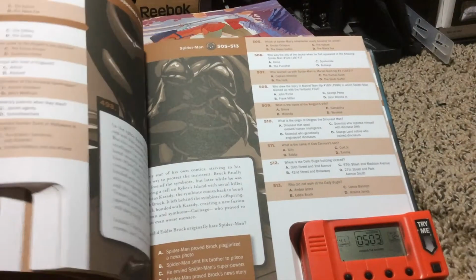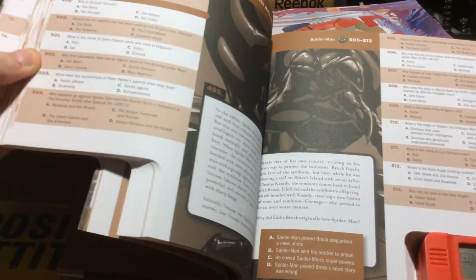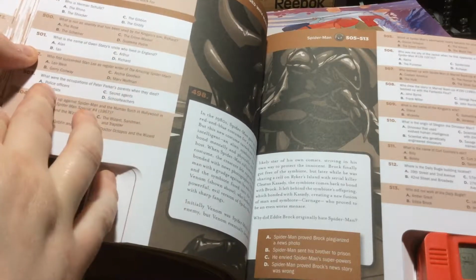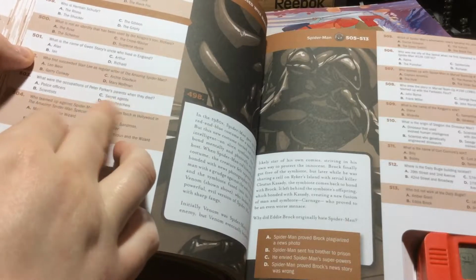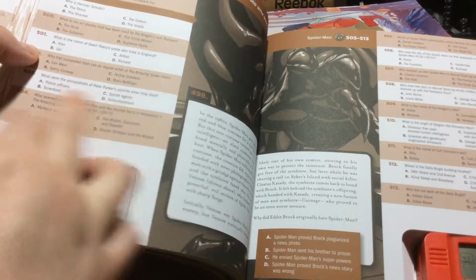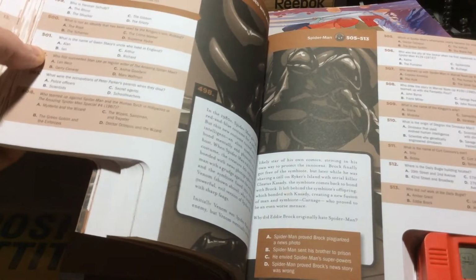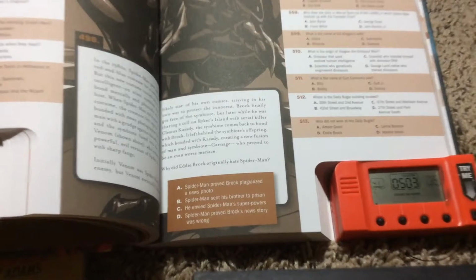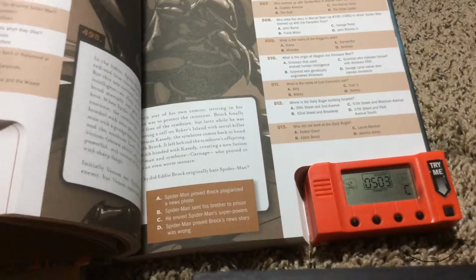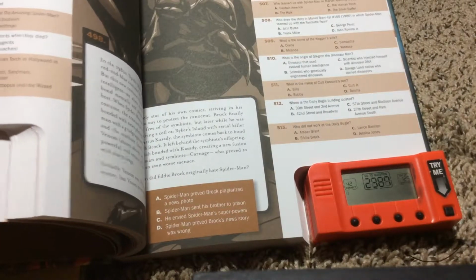All right, let's do one more before we end this video. I got two wrong already. That sucks. One more page. 503. All right, here we go. What were the occupations of Peter Parker's parents when they died? A, police officers, B, scientists, C, secret agents, D, school teachers. From the cartoon, I believe it was secret agents, but I also believe it was scientists, but I'm going to go with C for secret agents. Going with C. Boom! Finally got one right. All right, should I risk it and do one more? Nah, let's just keep it like this.